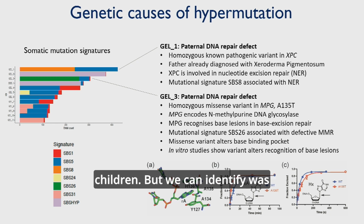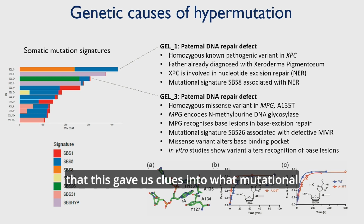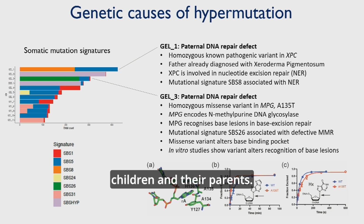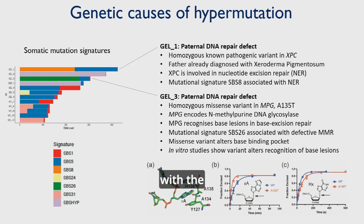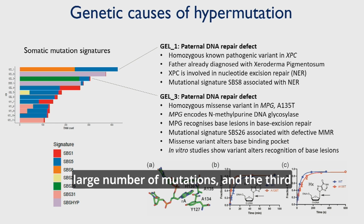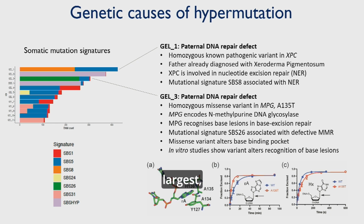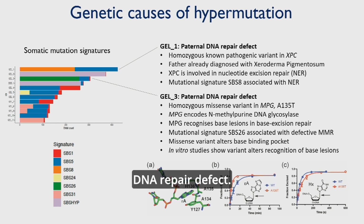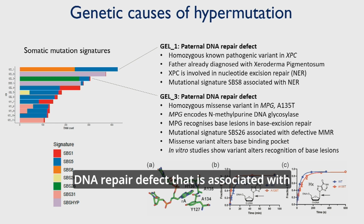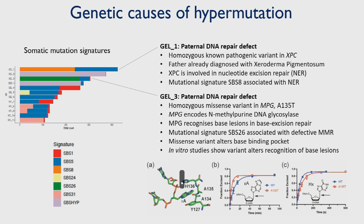And 2 of these children, the first and the third, with the largest number of mutations and the third largest number of mutations, turned out that all of these excess mutations were coming in on the sperm, and the father had a genetic DNA repair defect. And the first of these was a well-known DNA repair defect that's associated with a particular genetic condition called xeroderma pigmentosum. And using the healthcare data, we can see that the father really did have that disease. And that mutational signature corresponds exactly with the DNA repair pathway we expect to be perturbed.